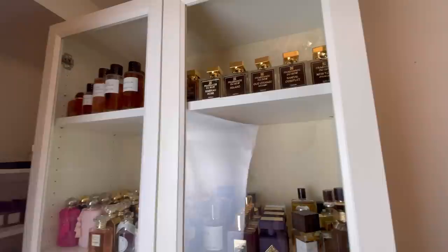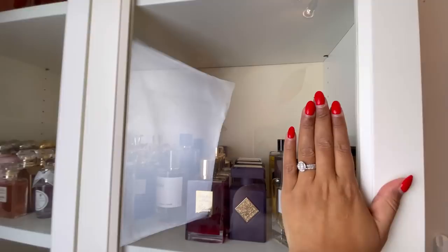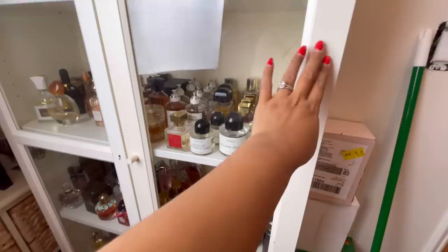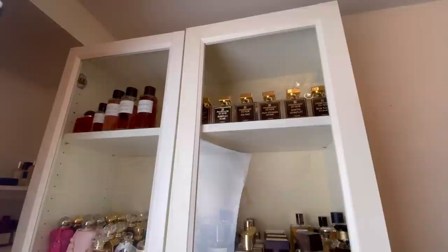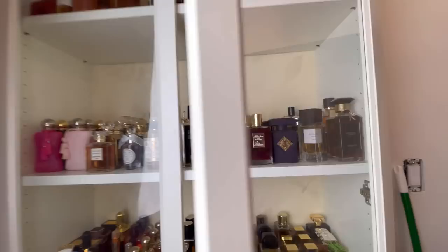So here is where I store all of my fragrances. I have it in this IKEA shelf that you can get the door separately and stash your stuff in here. Definitely need a major declutter, so I wanted to do this video now before I go ahead and do a declutter, which I will probably upload for next year. But this is how I store it. And yes, I'm not gonna lie, this is definitely excessive.